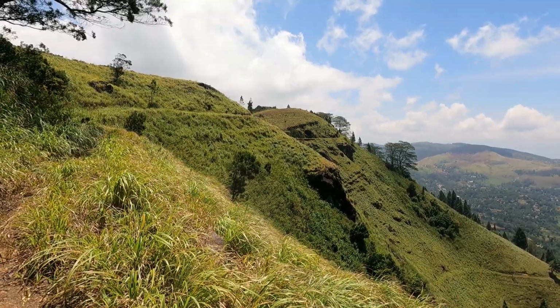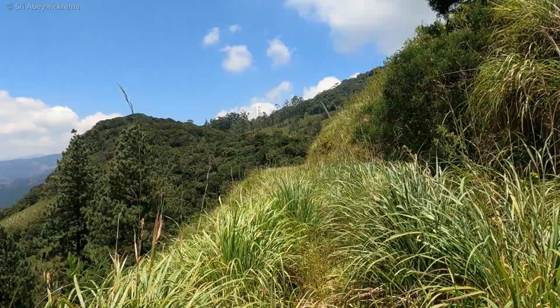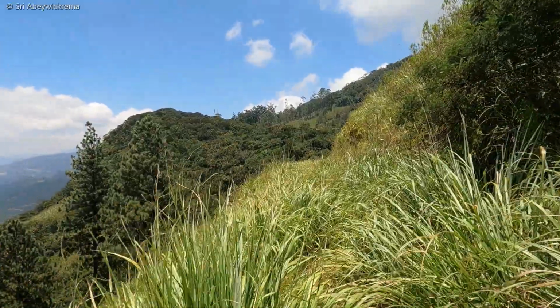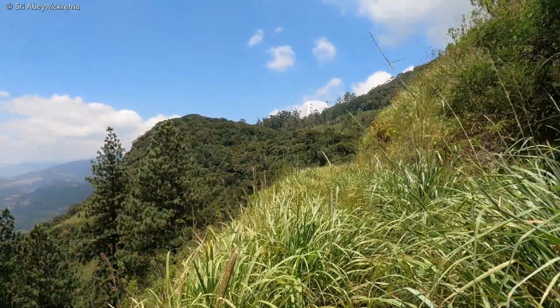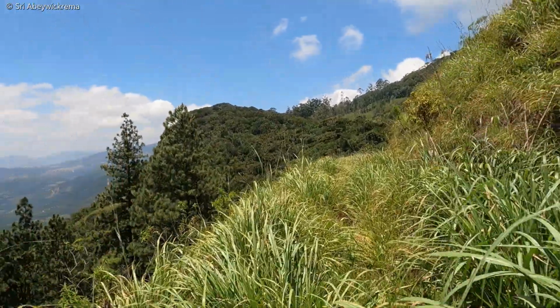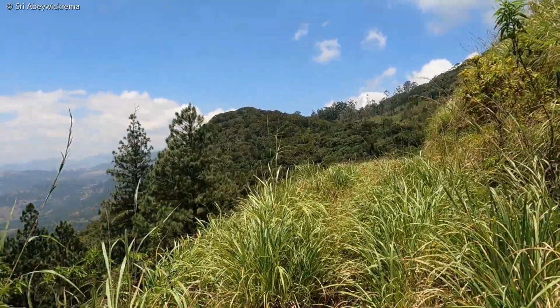Incredible sight indeed. And this is the path we have to continue towards Loolecondera Estate. Now we are almost touching distance from Loolecondera, and so far we have done close to 10 kilometers. That means we have another 4.7 kilometers to go.